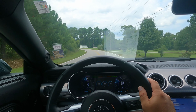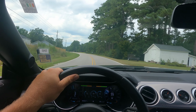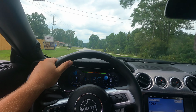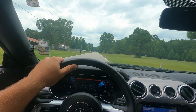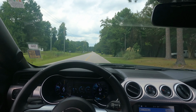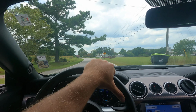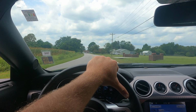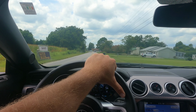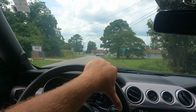Let's put the windows down a bit. Oh, there's definitely a burble. You can't hear with the windows down. I heard it bouncing off the building to my left. I love that exhaust note. And the rev matching, I am a huge fan of it.